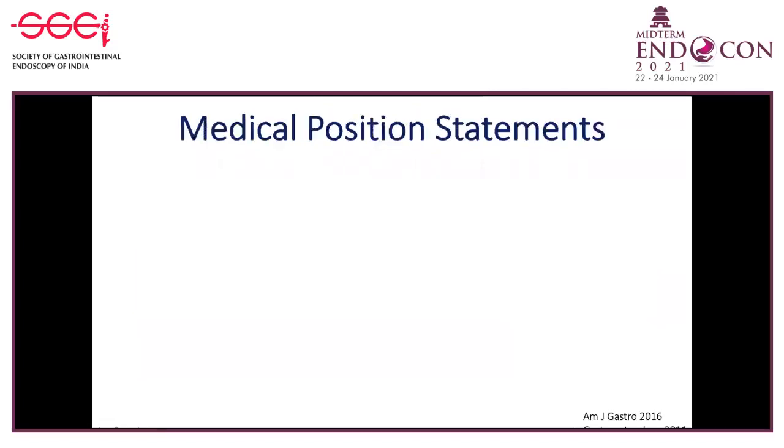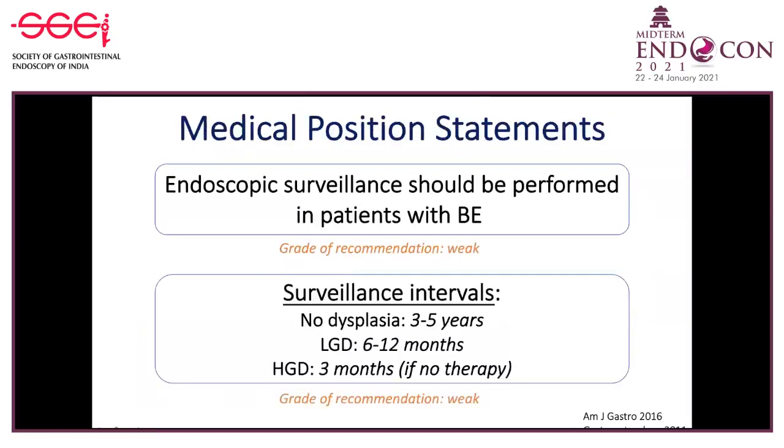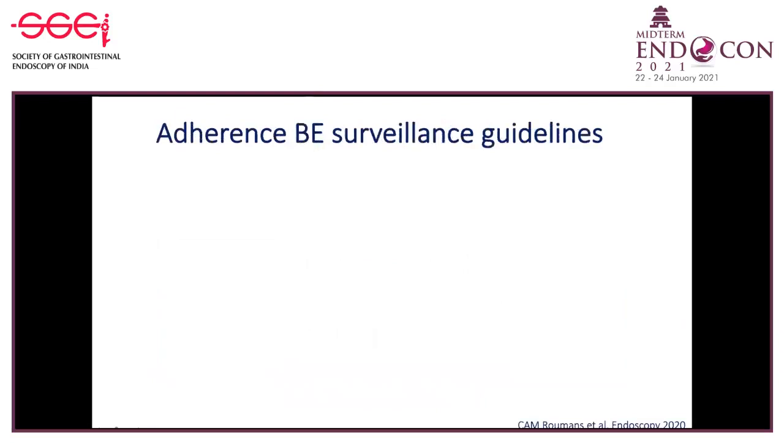What are the surveillance intervals? And these are different guidelines from the US again, which show that surveillance intervals for non-dysplastic Barrett's, which is what you would see mainly in India, should be 3 to 5 years. So don't try to perform endoscopy more frequently than 3 to 5 years if the patient has no dysplasia in a Barrett's segment which is there.